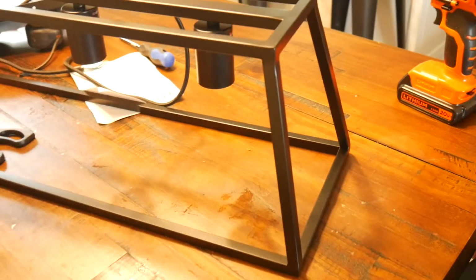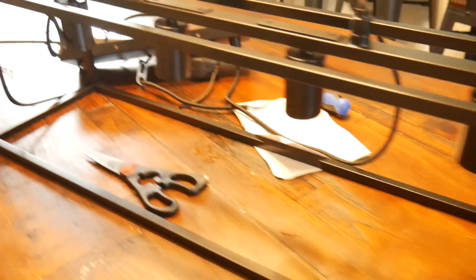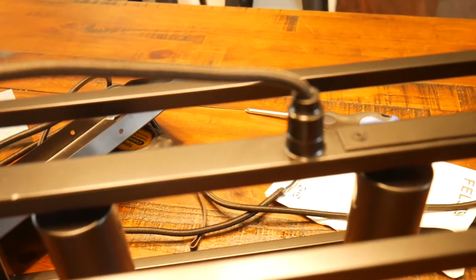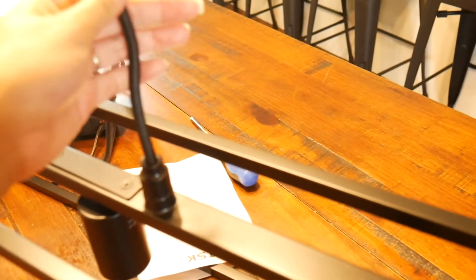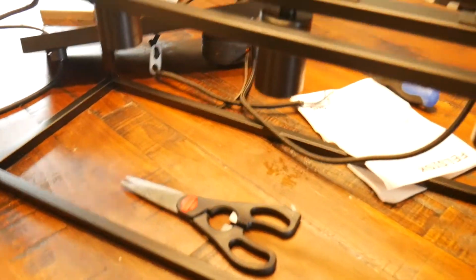All right, you guys, so this is how it looks outside of the box. I guess I really didn't pay attention too much. I didn't notice that this was actually just like a rope that hangs down. Guess that's another reason why it's kind of cheap. But I feel like the rope adds to the industrial type of look. So, but this is how it looks. Super excited to see how it turns out.